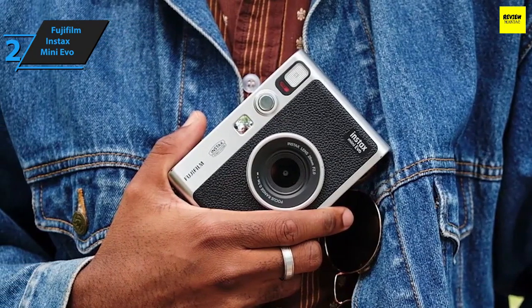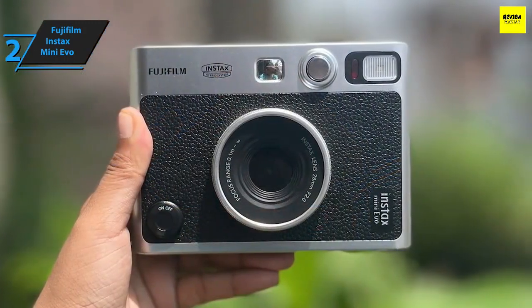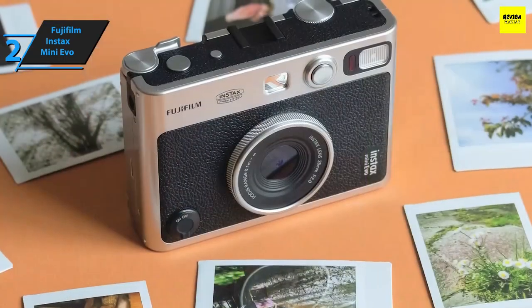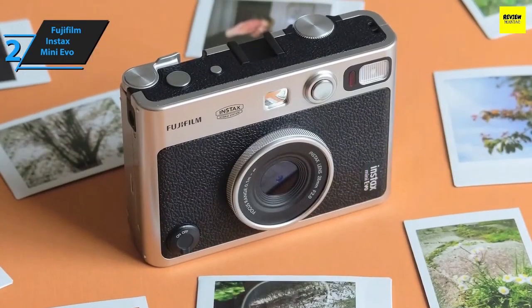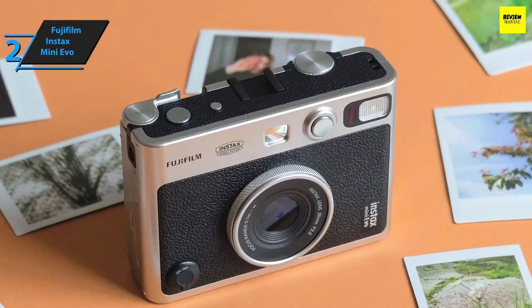The camera's front houses a large circular lens, the camera's power switch, flash module, and one of the 2 shutter buttons. On top of the camera, you'll find another shutter button, a dial for preset filters, and a physical lever to pull to print a shot. This physical lever is a brilliant touch that adds a bit of tactility to the printing process.